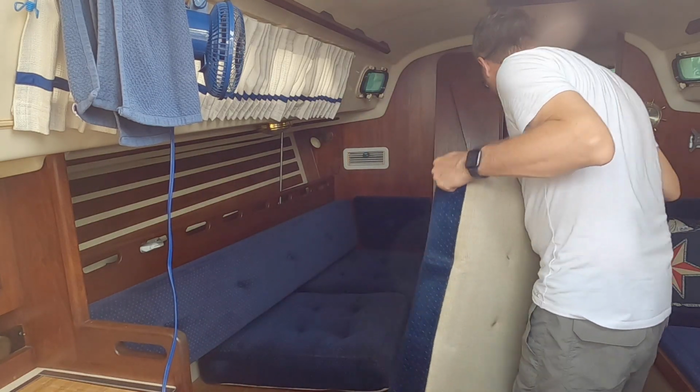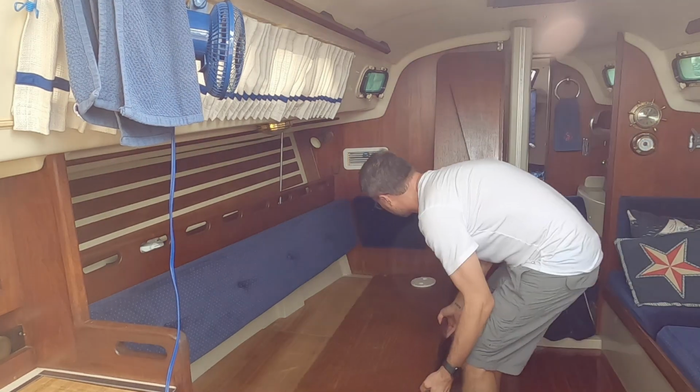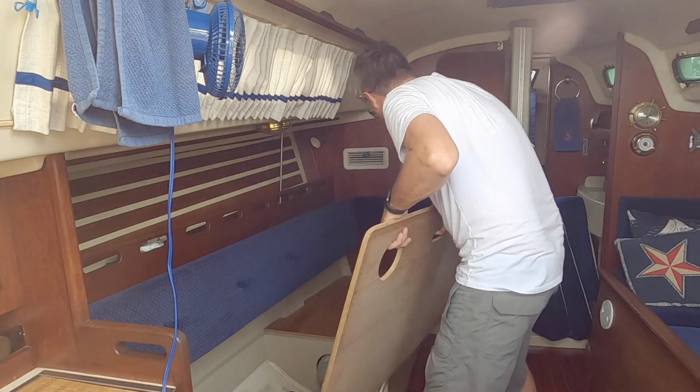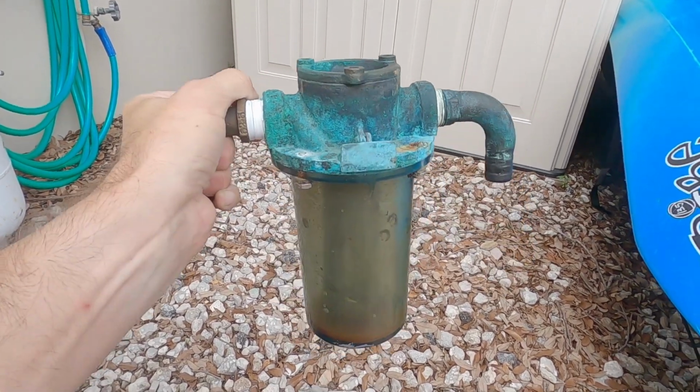When this problem first happened, I tried to get the water strainer basket lid off and I couldn't. So I'm going to remove it and take it home and see if I can get the lid off. Well, let's see if we can get this lid off this thing.